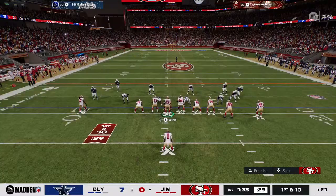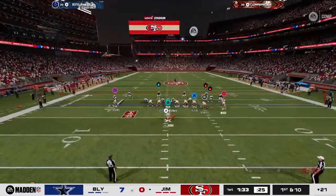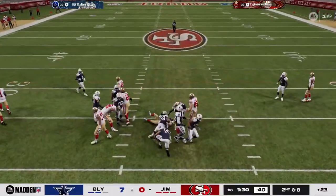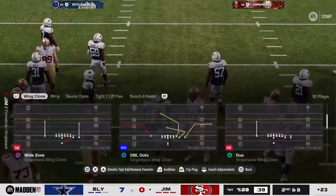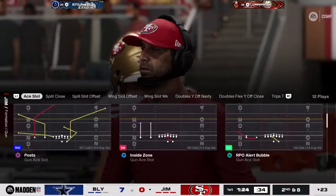49ers to the line. 1st and 10. Let's go. First game on the ground to Jahmyr Gibbs. He's pushed straight ahead, and that's maybe a yard at most. Brought down by the ball hawk. He was an all-pro last season, Brock.